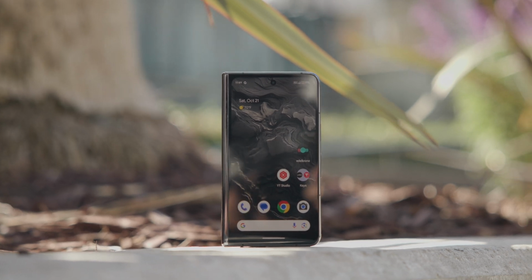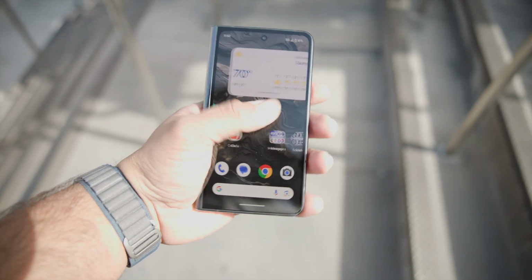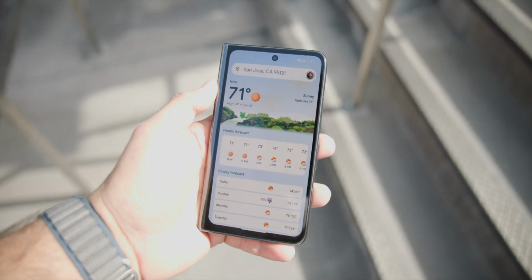So I've been using the Pixel Fold for a while, and I now get why you'd want to switch from the traditional slab style phone to one that folds. Originally, I wasn't sure if I'd even like this form factor or if I'd know what to do with that bigger screen on the inside, but it grew on me pretty quickly. Like, I don't open up the phone every time I use it, but when I do, I feel like there's a purpose and I feel really productive.